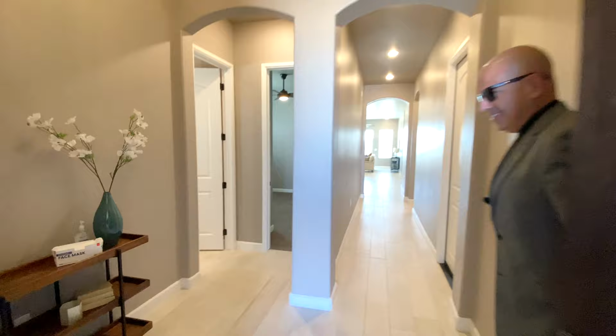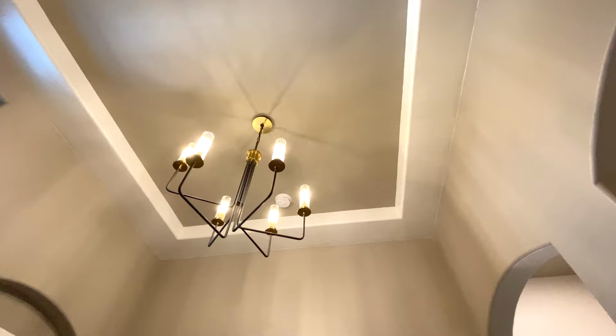So the interior color of this is palette number 3. And right when you walk in, you have this beautiful 12-foot foyer, and you've got this beautiful accent painting with a nice chandelier to accent the area and just make it look very elegant. So this is where you would stop your traffic, and you have 2 bedrooms and the bathroom.